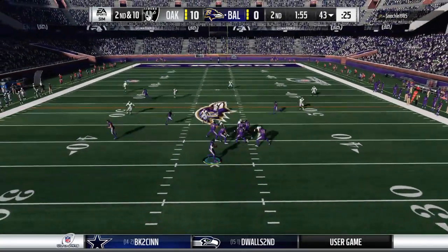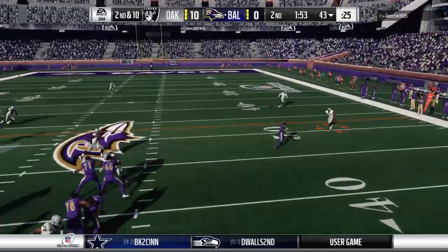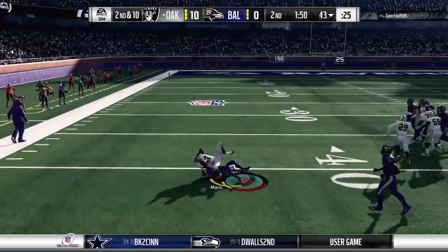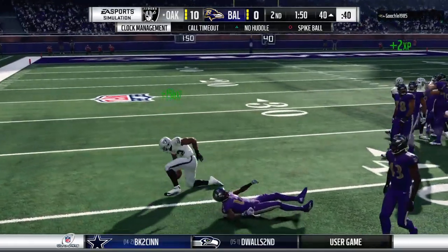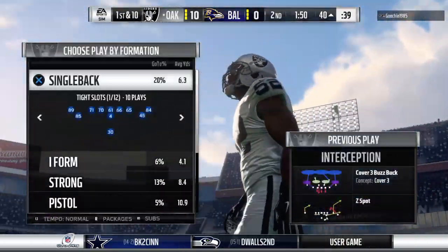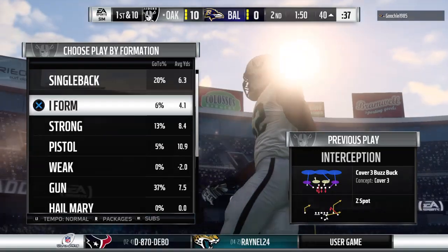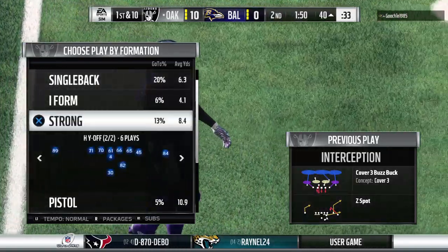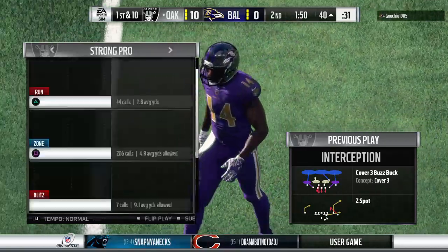On 2nd down, Bridgewater again. And he fires one that's intercepted. Picked off by Khalil Mack. And to the 40-yard line, that's where the return stops. The Raider offense now making their way toward the huddle. And they're hoping to redo their efforts in the last drive when they got into the end zone.